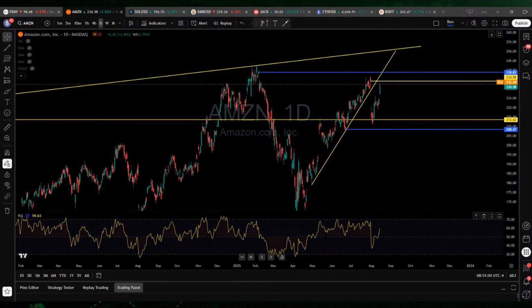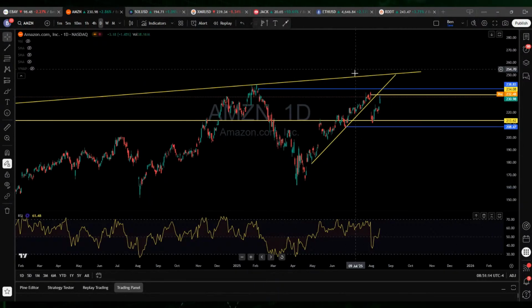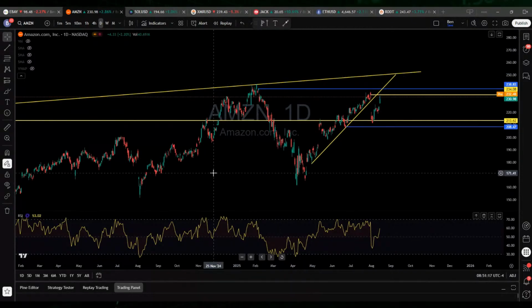And when I say significant, I mean like a 10, 15, even 20% pullback in the Amazon chart. I'm not saying it's going to go back down to these $162, but you can get a significant pullback. So look for $250 for Amazon as a max upside for me. So if you're bullish, that would be where I'd take profits. If you're bearish, that's where I would enter a short.